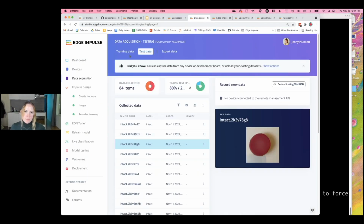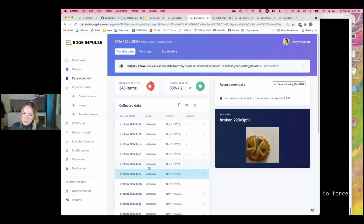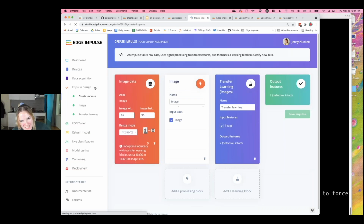So now that we've uploaded all of our images of intact and defective cookies, and this is awesome for our assembly line, because we want to make sure that no one gets shipped a cookie with a bite out of it. So moving on to our impulse design. Again, almost identical looking to the audio use case, but instead we're just looking at image data. So we're resizing our images, making sure that they're all square, choosing how we want to resize them. Some of my images might be portraits, some might be landscapes. We want to squish them or crop them in a way that will make them all uniform.